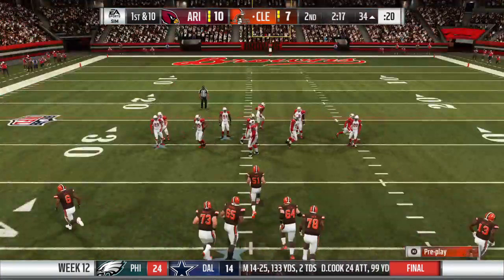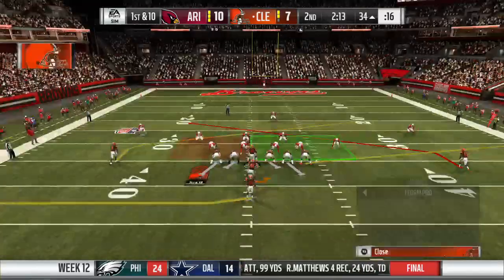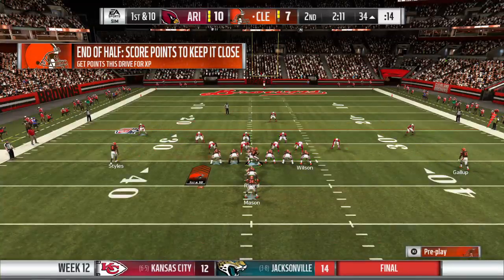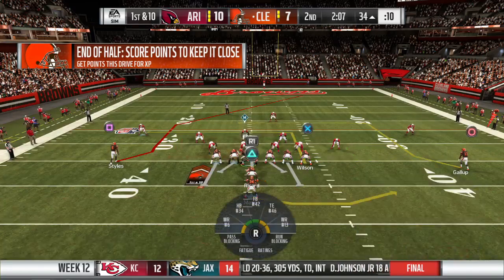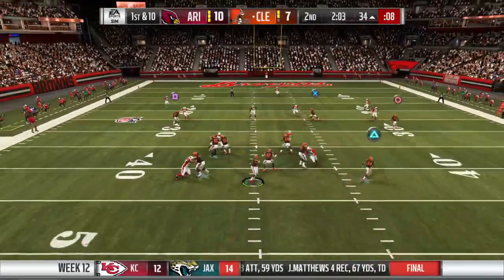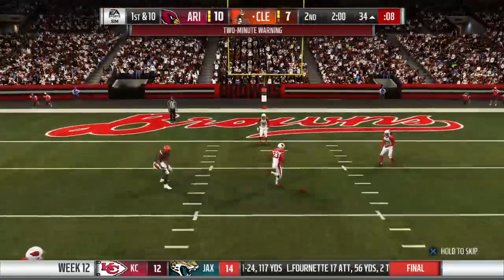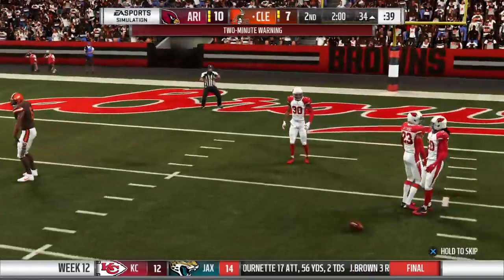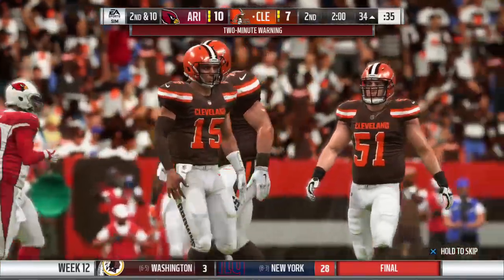They don't need to run another play here before the 2-minute warning. Let's see if they do it anyway. Black 58 rail! Black 58 rail! Throwing on first down is Mahomes. And that is incomplete. 2 minutes to go here in the first half. More from Cleveland after this.